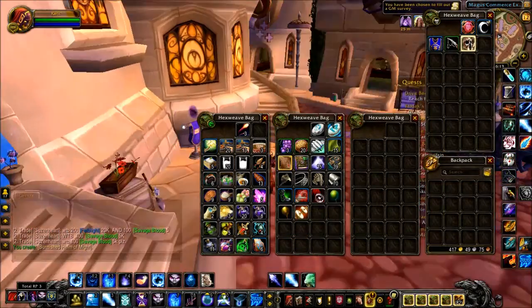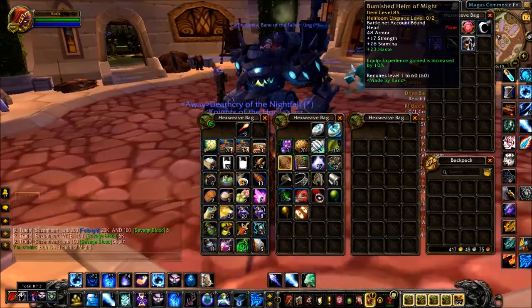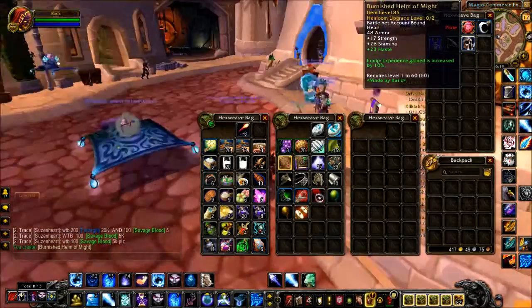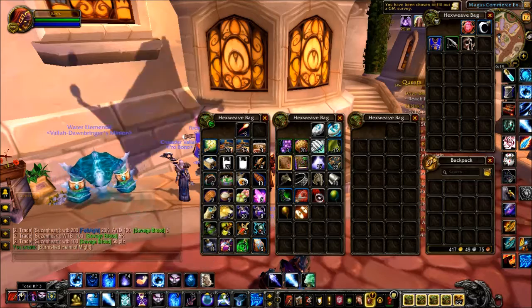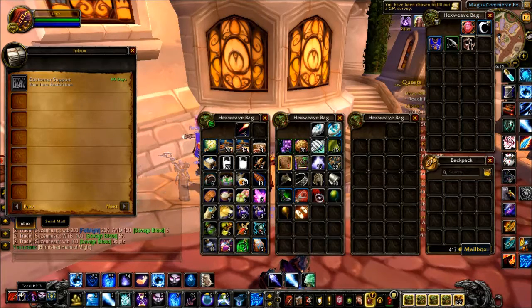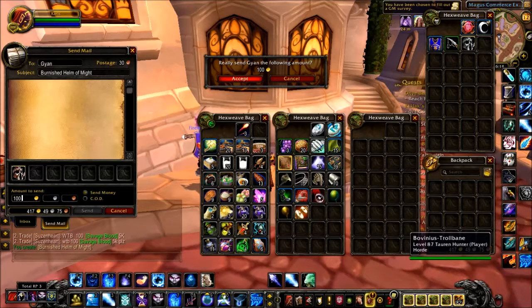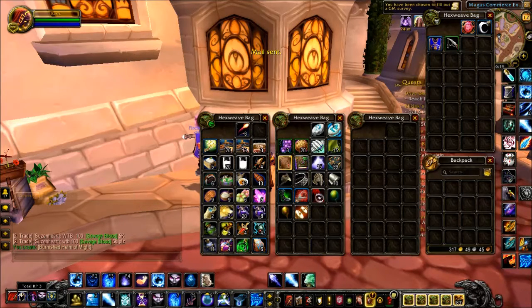As you can see, it is account bound, meaning you cannot send it to anybody else but yourself. So we are going to go to the mailbox and send some mail to one of my random characters. We'll pick Guyan, on this server. We're going to throw this in there, and just for the hell of it, we'll send him 100 gold. Not 1,000 gold, because I only have 400. We mail it, it asks if I want to mail it, and mail sent.